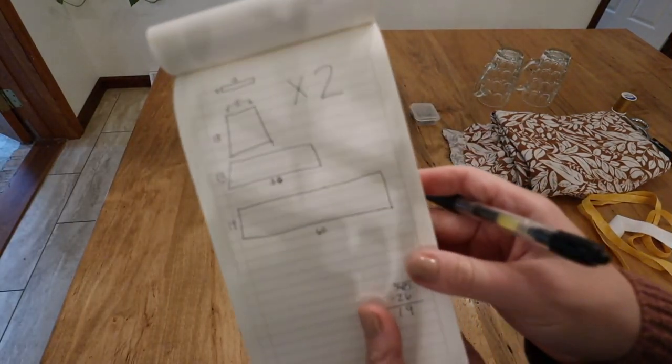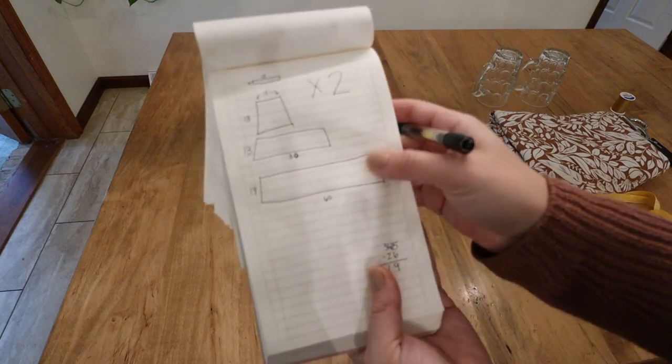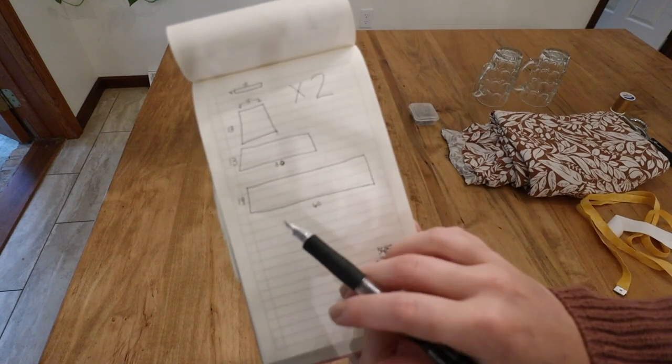Okay, it is just pouring out there, but here is my crude drawing. I measured myself, and I'm going to need each of these pieces two times, so hopefully I have enough fabric.